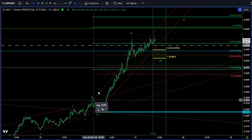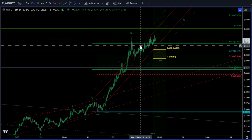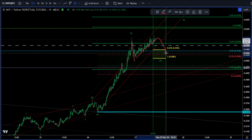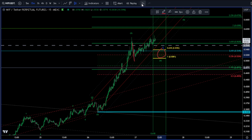So if this is labeled correct, realize that we have a wave 1, 2, third came to the 1.618 as expected. We have a move to the downside. We've been grinding up sideways. I'm expecting just a quick move down for our fourth and our fifth to the upside. So that's an opportunity to get in.